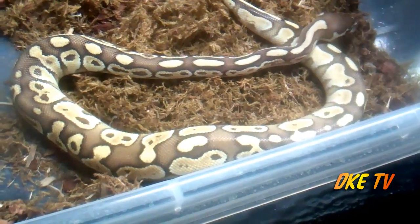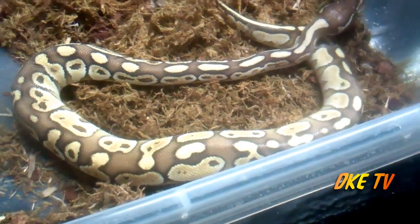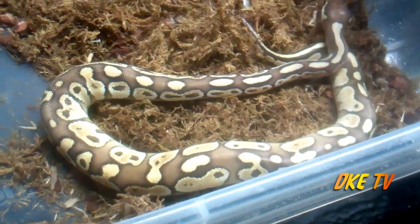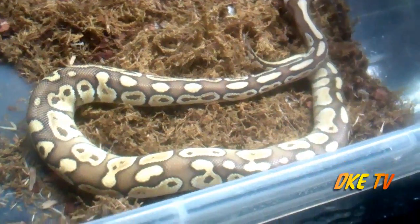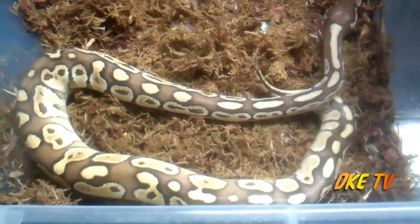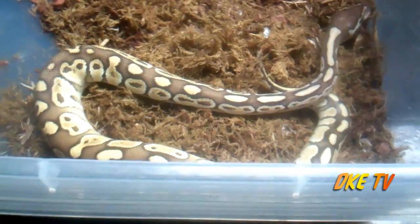He was pretty cheap. Right now he's sitting at a little bit under 200 grams, but this guy can really pump food. I'm going to fatten him up, and he'll definitely be one of the first males I'll put with one of the females once I figure out which projects I'm going to be working on first.